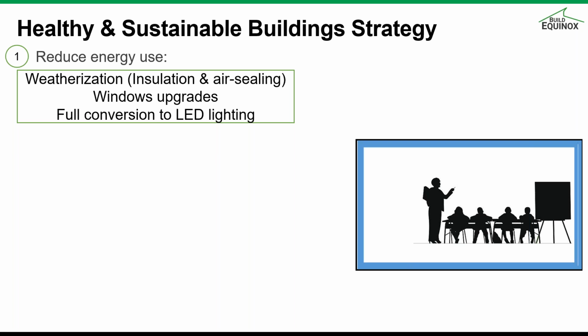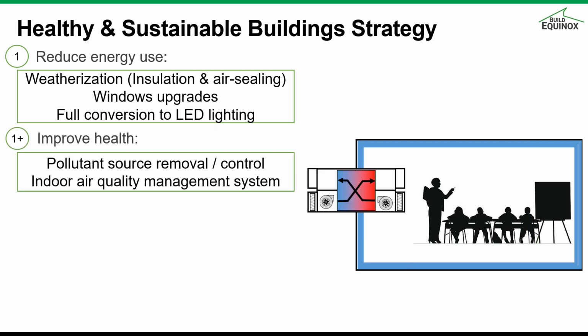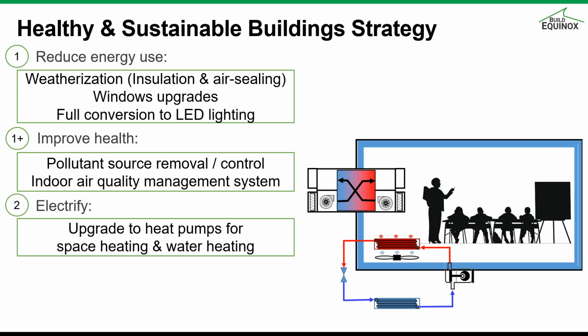But one of the things I want to make sure you get out of this webinar is that we really need to, at the same time, improve health. In other words, we need to do it together with weatherization, improving health by putting in an indoor air quality management system, hopefully a ventilation system with an ERV that helps us remove the pollutants inside. After we finish those, then we can electrify the building by putting in a heat pump for space heating and water heating.